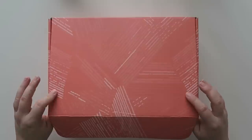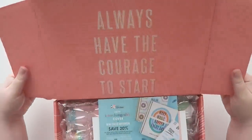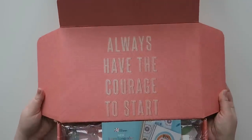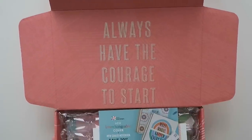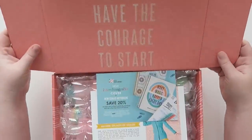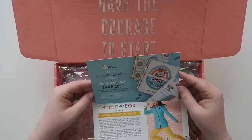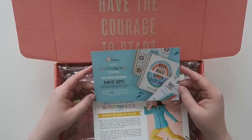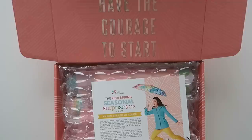So anyway, the box is new. It is a woven wonder, which I love because it's my favorite pattern they've ever come out with. I don't keep the boxes ever, that's just not my jam, but that's all right. On the inside it says always have the courage to start. And here is a postcard for a new interchangeable cover and a new coiled notebook, save 20% off. Very cool. Oh, looks like it's on the back. All right, cool. Not sure if I'm going to use that. If I don't, I'll post it on social somewhere.